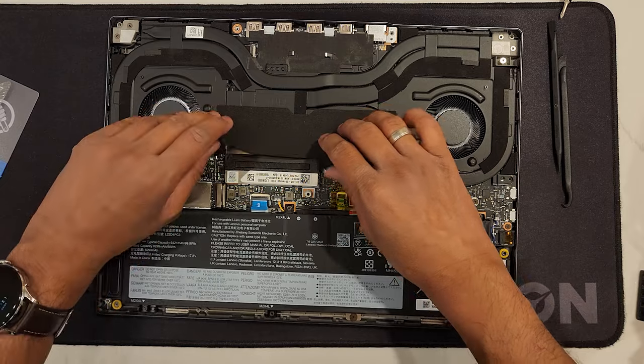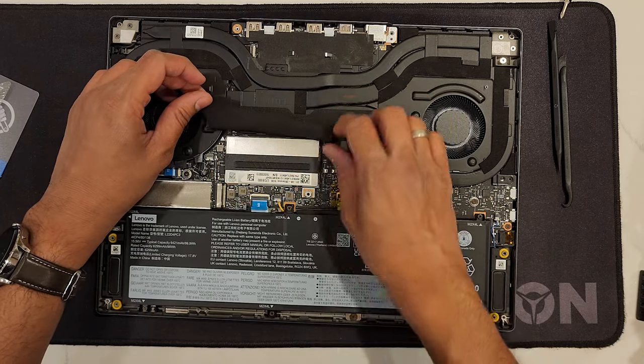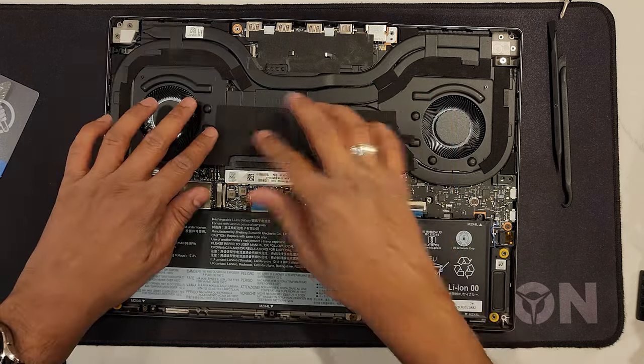While we are on the subject of internals, we have to talk about RAM. And you only get one SODIMM slot on the board. One is already soldered on. Particularly for this one with the 16 gigs, it's got 8 gigs soldered and 8 gigs a stick that you can remove and replace with a 16 gigs one, right?